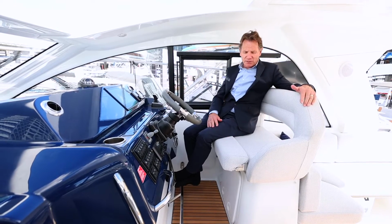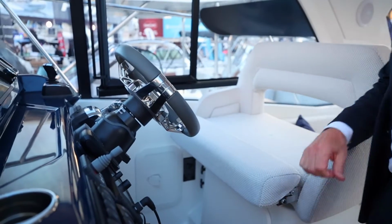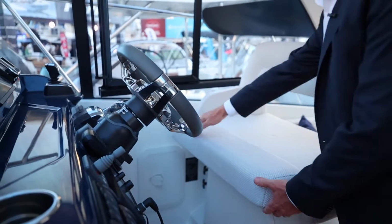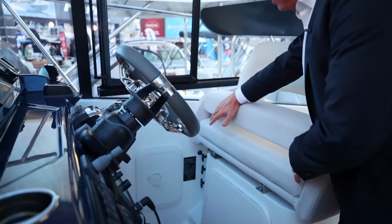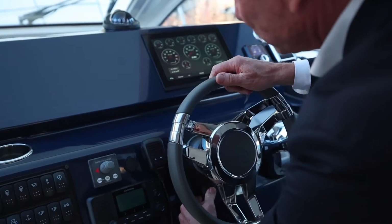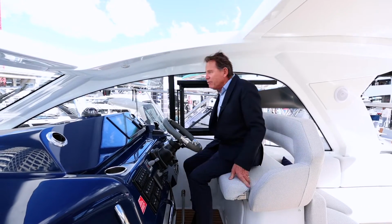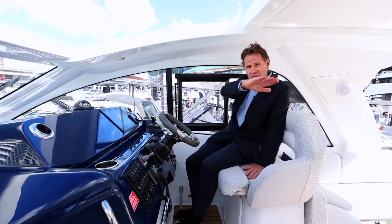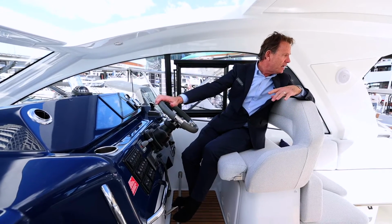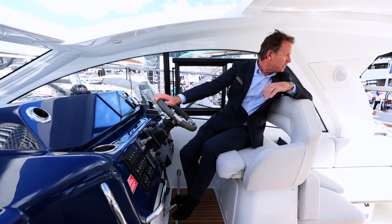Another nice feature is this helm seat. You've got a sit-up bolster, so you can change your positioning if you want to sit up and look through the screen, depending on your height. It also helps ease of space at the helm, and you have a tilt wheel here, so you can set it how you feel comfortable running the boat. Again, just by sitting at this level, you've got full visibility at 360 degrees around the yacht, so no chance of having blocked vision, particularly when you're backing up.